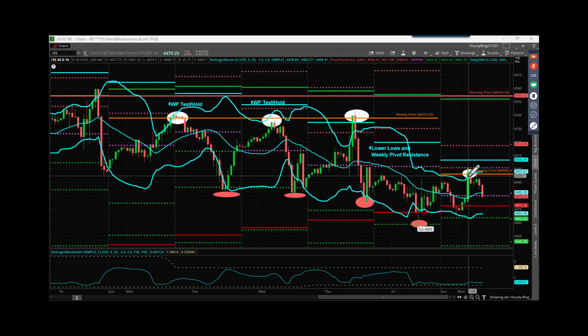If you're the bulls, what do you want to do? Well, you got to climb back on top of here. You got to hold the 50, climb back on top of weekly pivot, deal with the 9-day, come back to these highs, and then look a hell of a lot better than you have every time you've gone back up.